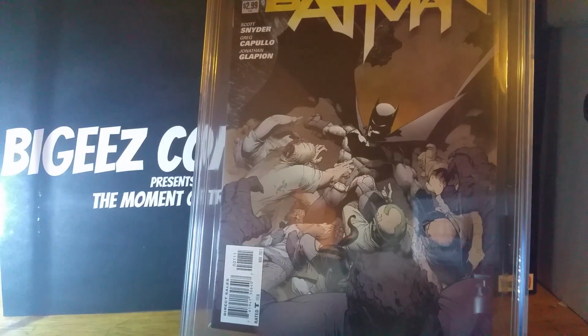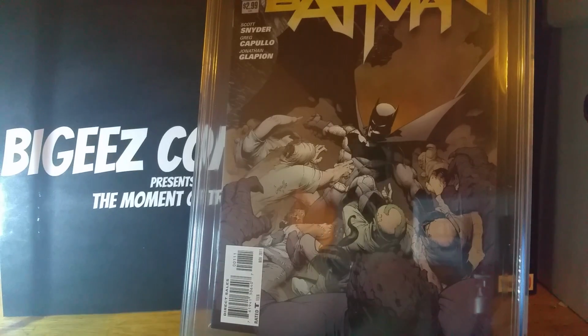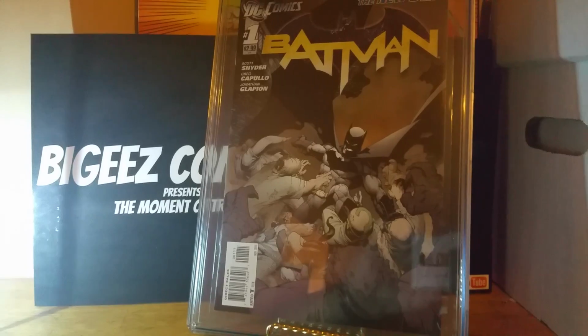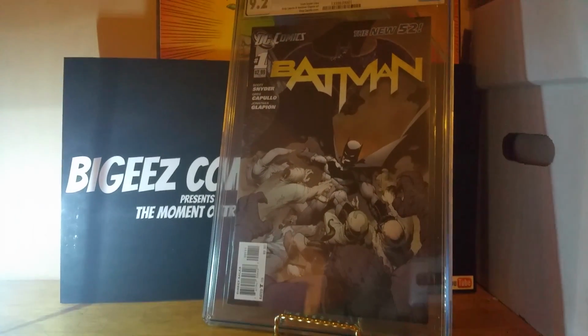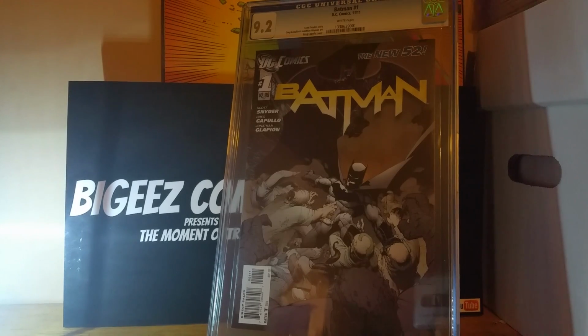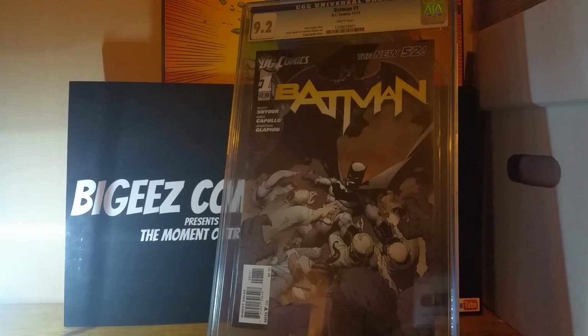one of the dealer's walls, one of their wall books, and submitted straight to get a 9.2 is great, because it's a book that was probably handled by a lot of people, and to get a 9.2 straight off the bat without any pressing or anything like that, I'm very happy with it. So that's it. That's all I got for this video. Now we can scratch it off the list.